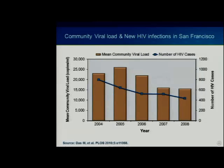This has been looked at at a community level, and there's a lot of research going on in this area. This is in San Francisco, where they looked over a 5-year period. They looked at the community viral load based on reporting data, and compared this with the number of new infections, and they saw this trend that as the community viral load went down, you started to see fewer infections.